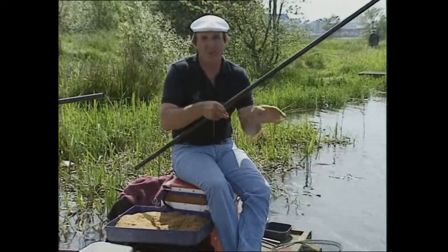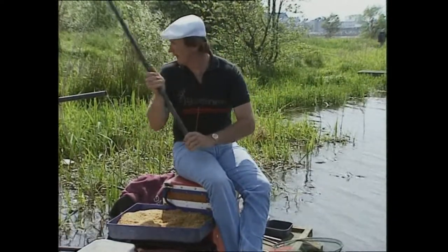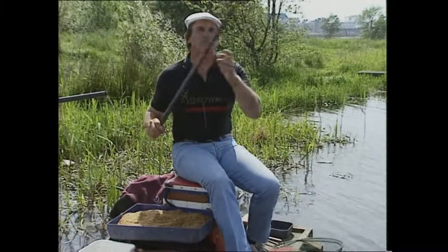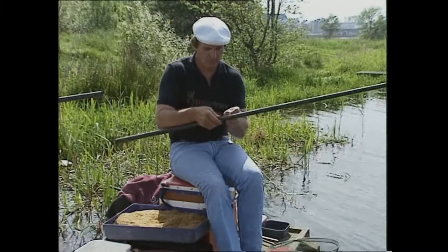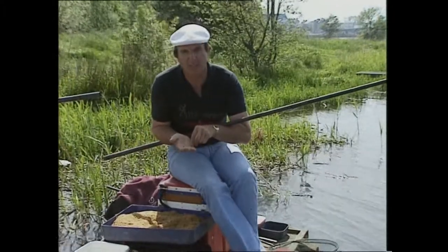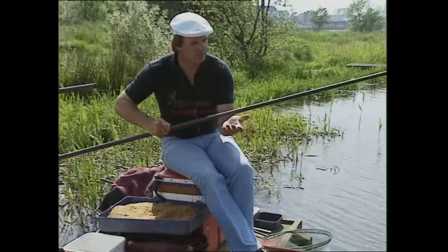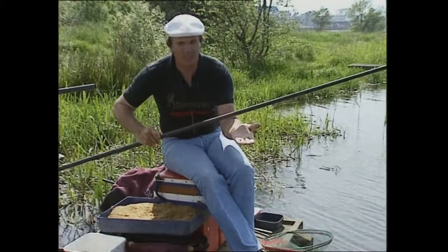Also, I've got an English rig that I use. Not use here, but we'll run through it. This is a typical little English rig. And on this, I've got spaced shots. Starting with a hook. Tiny hook compared to Irish fishing. There's a number 24. And then equally spaced up the line, I've got number 11 shots. Eight number 11 shots.